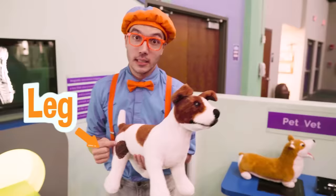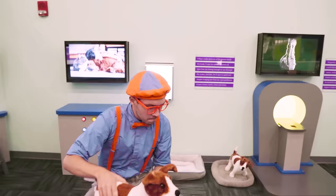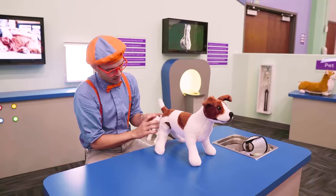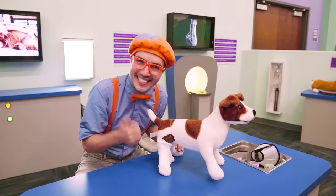Well, this puppy seems to be pretty okay, but it looks like it hurt its leg. So we're gonna take care of it. Yeah. Okay, here we go. The first thing we wanna do is put a bandage on its leg. Aw, look, we did it. We bandaged up this puppy. He's gonna be all better real soon.